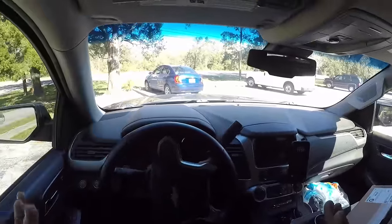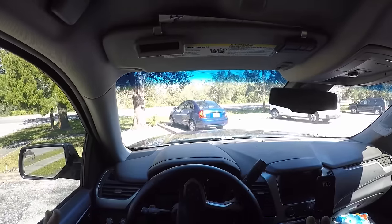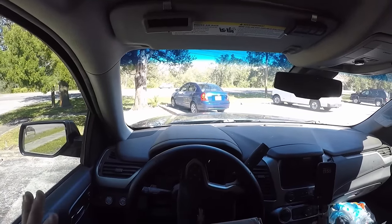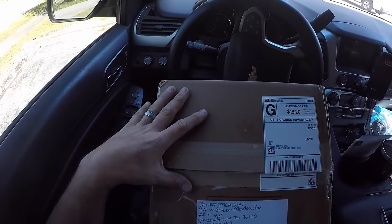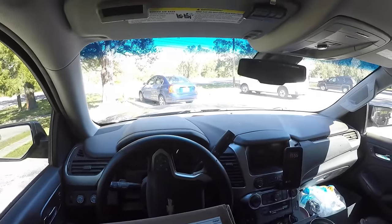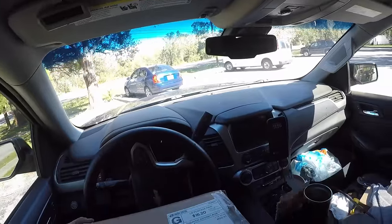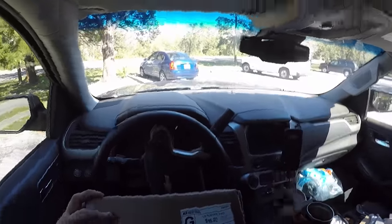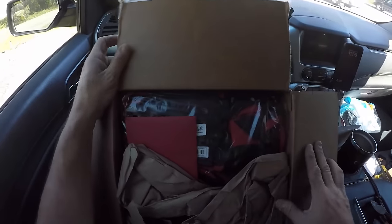And then last but not least is this big old package. And this comes from, believe it or not, Janet Jackson. I'm guessing it might not be the Janet Jackson I had in mind. This is Janet Jackson from Indiana. I don't know. Something tells me Janet Jackson doesn't live in Indiana. But this Janet Jackson does. Thank you, Janet Jackson. Let's see what we have here.